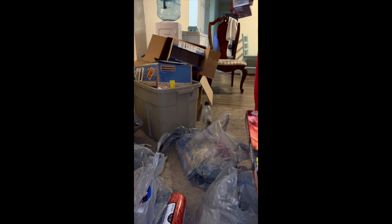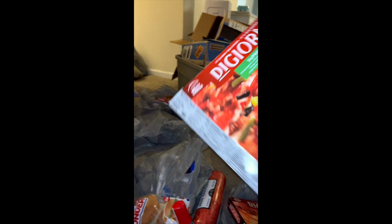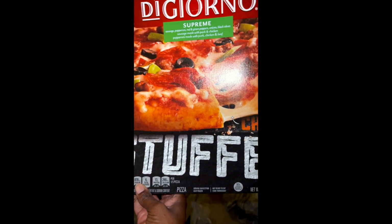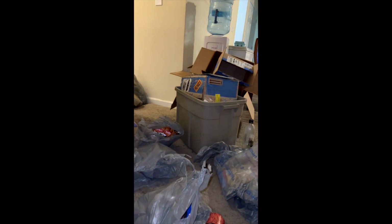And we got the DiGiorno Supreme. Hey, this is a stuffed crust cheese. So this is something new right here. We're going to try this tonight, too. So take these two back.